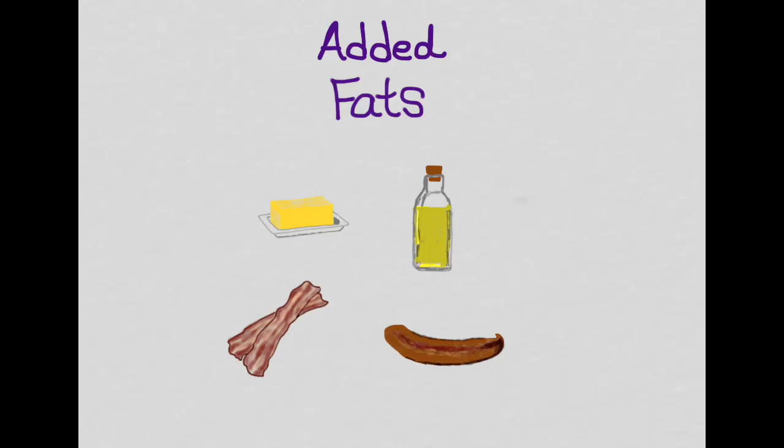Fats are the final type of food. Fat is a complex topic that we're going to address in more detail later. Many fats are healthy for you. For those of you interested in weight loss, it's best to limit added fats like oils and butter to about 1 tablespoon per meal. Also, because bacon and sausage have more fat than protein, we include them in the fat category rather than the protein category. Sorry, they won't count as your breakfast protein even though they're meat.